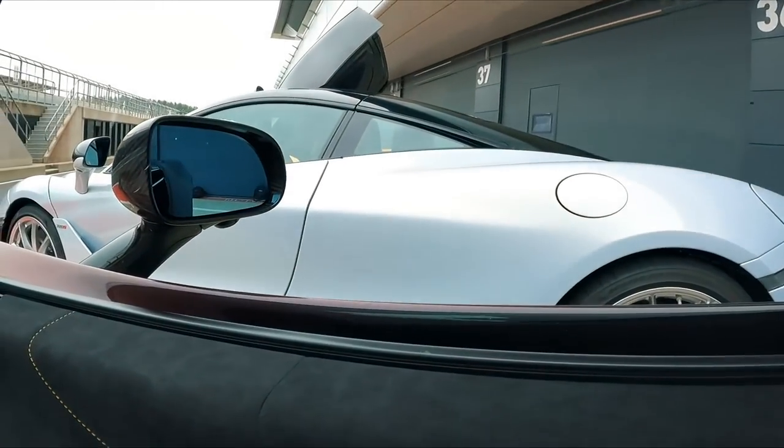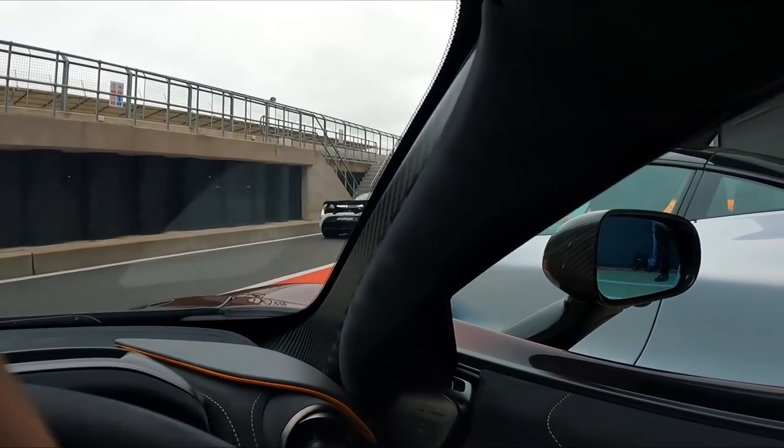As you can see, we've got McLarens. You can literally only be, look, there's a 765 LT. Nope, that was a 720, my apology. But we've got Senna's, 620R, 600 LT, 765, 720s. I'm really, really excited. Silverstone is one of my all-time favorite tracks.